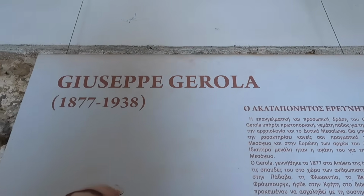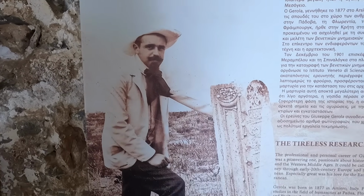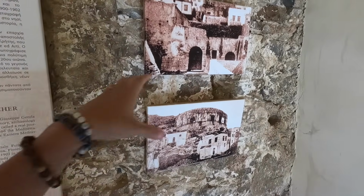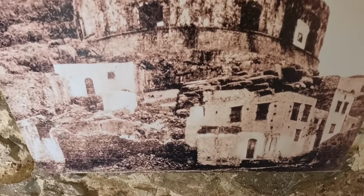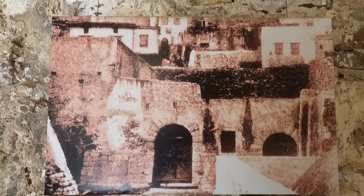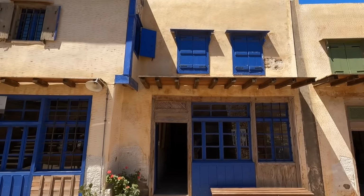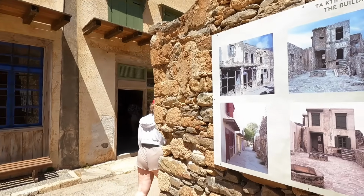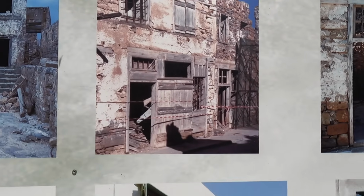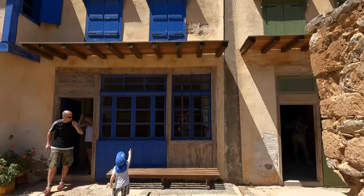Giuseppe Gerola, 1877-1938. So he was an Italian historian and archaeologist. He visited this island and the area surrounding it to research the area. Some of his pictures. Yeah, so this area that we're in now was the central market. So it shows here how the buildings looked before. Check that out. Completely in ruins. And that's the restored ones that you're seeing right now.